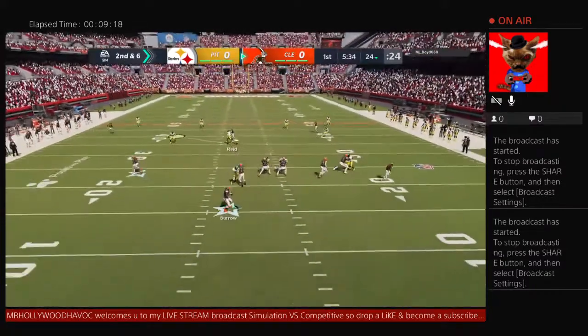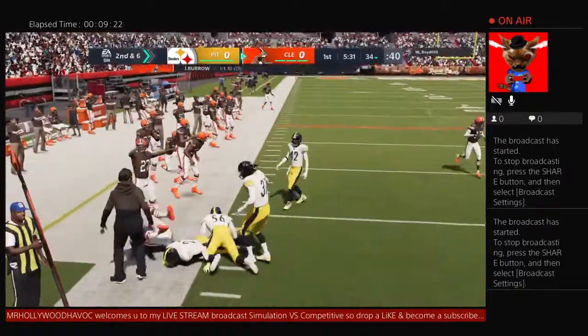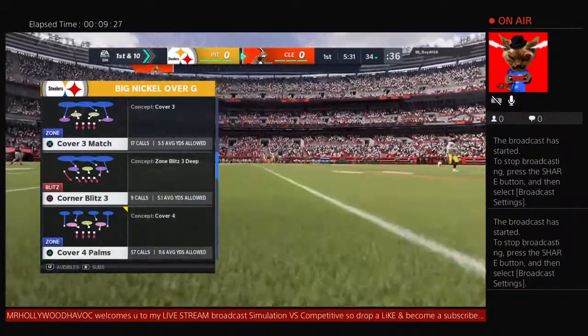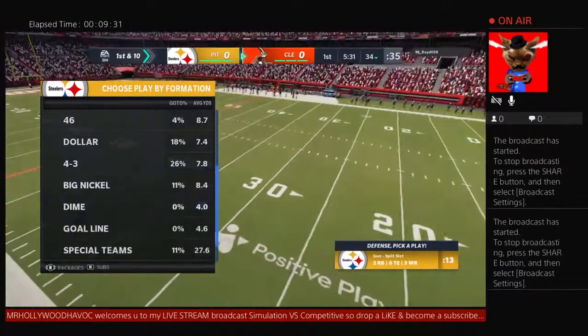Burrow looking to pass. Looking left side, and he's got a man. That's Jacobs. And he is out of bounds right around the 34. It's a first down on a gain of 10. Well, that certainly has to feel good.